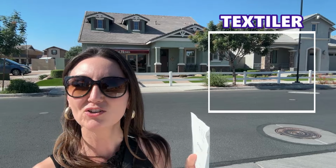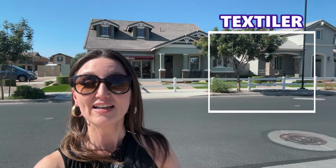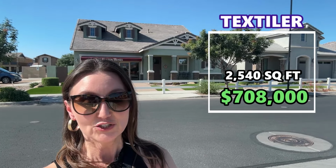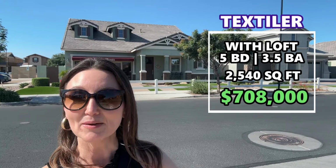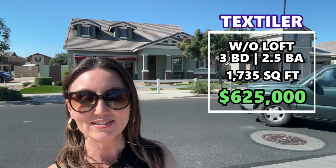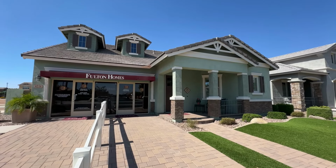This floor plan right behind me is the Textalur with the optional loft. So this one is really like seeing two floor plans in one, because you can get it with or without that loft. Now, the way that we're going to see it with the loft, it is 2,540 square feet with a base price of $708,000. So with the loft, you're going to be getting 5 bedrooms, 3.5 bathrooms, a great room, that loft room, so lots of space up there. Otherwise, if you're getting it without the loft, you are going to be getting 3 bedrooms, 2.5 bathrooms, 1,735 square feet with a base price of $625,000.